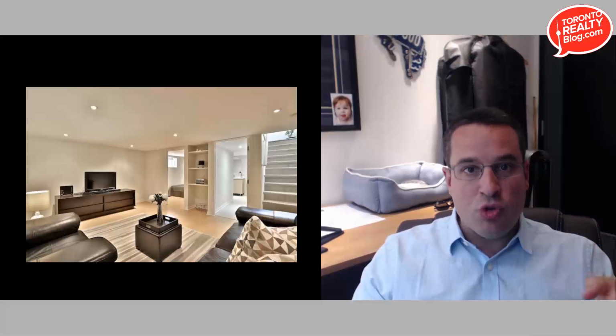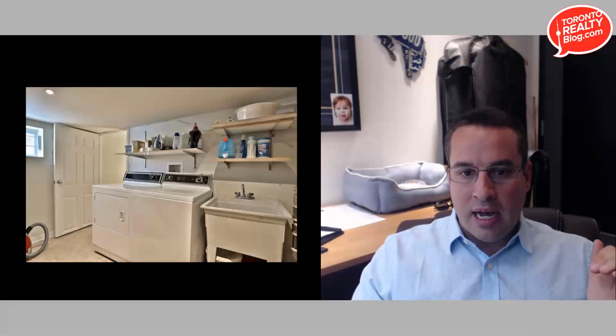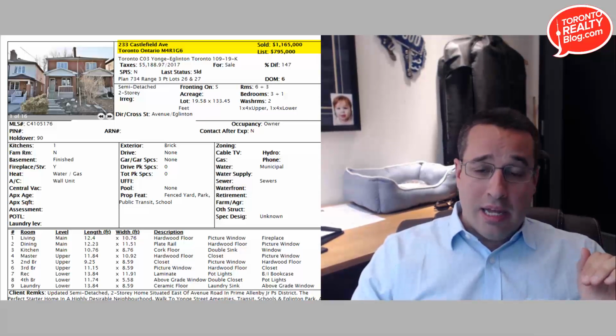All right, there we go. So there is the rec room, and there's the bedroom. They're 2 different things. It's not the same thing. That looks kind of jail-like. Not the same thing. Like our good friend at Castelfield.